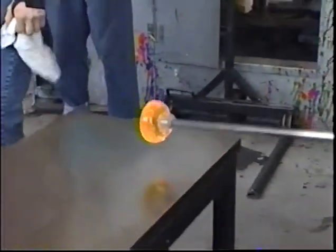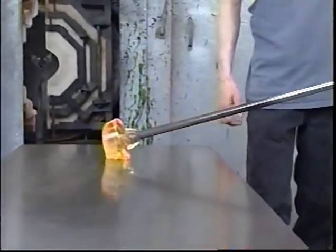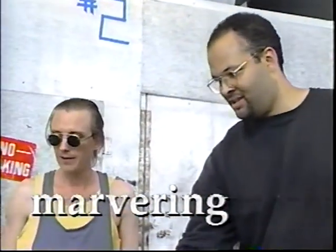Kind of come out. Yeah. And then you lift it on out of there. Okay, up and out. Lift. Yeah, there you go. Keep turning. Wow. Good. Keep turning. Good. All right, now. There you go. Now this is the marver. This is what we call the marver, and now you are marvering. Marvering the glass. Marver's just heavy metal? Yep. Very good.